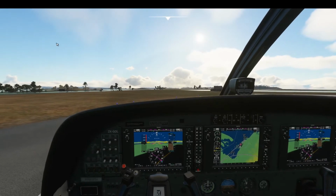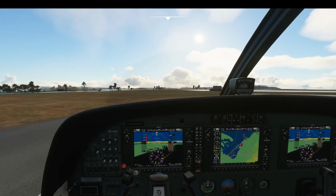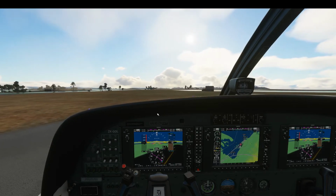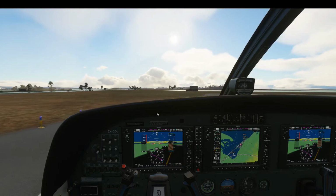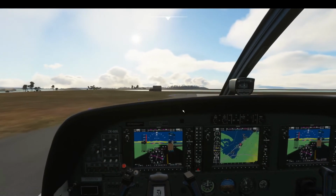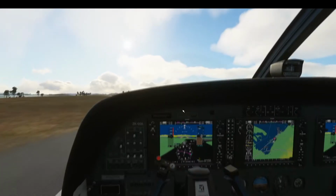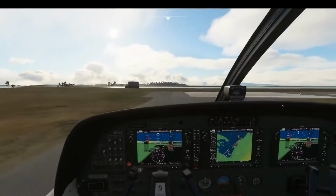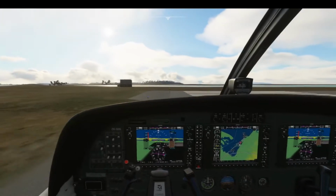Alright, we're gonna squawk. Keep forgetting we gotta turn on our transponder in the actual ATC program. So let me just turn this on. There we go. So we're back on with TrackIR.